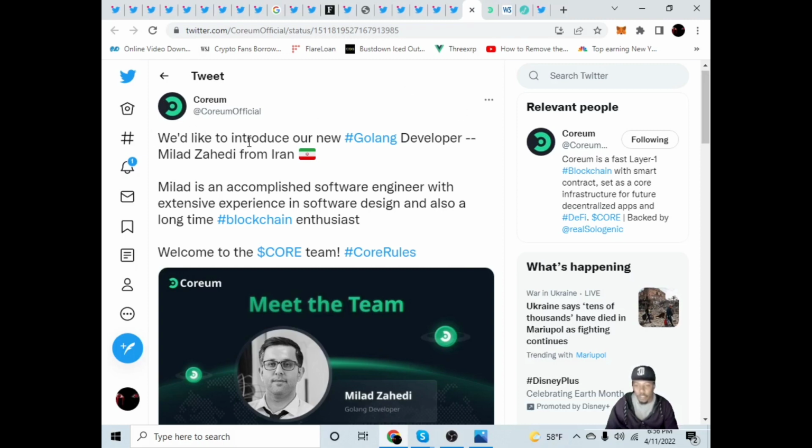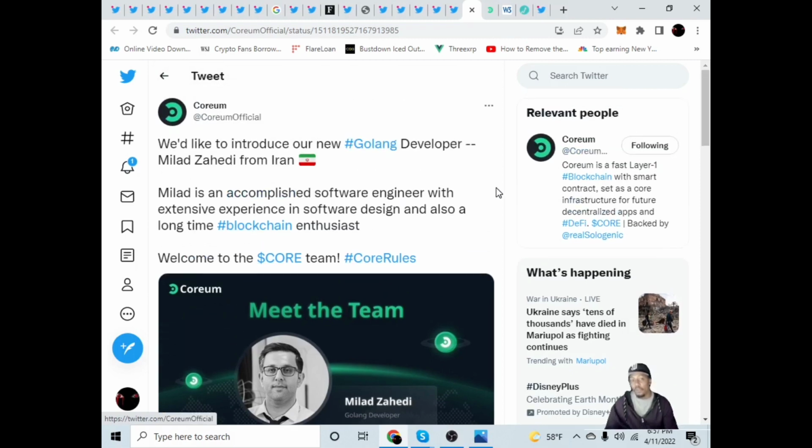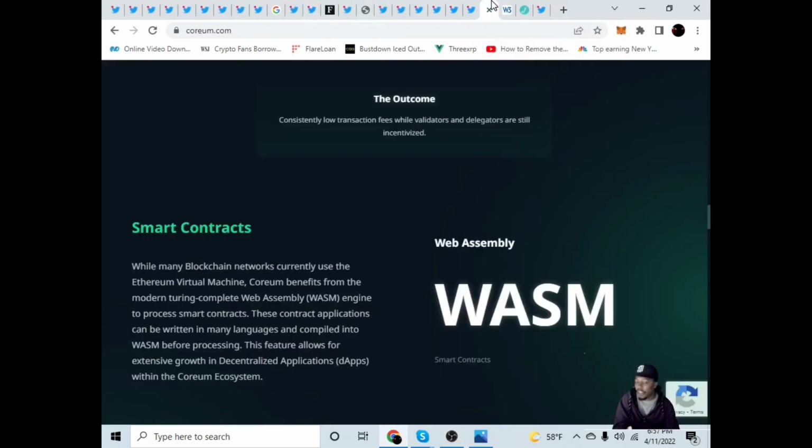Coreum says we'd like to introduce our new Golang developer, Milad Zahidi from Iran. Milad is an accomplished software engineer with extensive experience in software design and also a longtime blockchain enthusiast. Welcome to the core team, Core Rules. That's cool, man. They get the best talent from anywhere in the world. It doesn't matter. And that's what's so cool about this new digital economy, that you can do this work remotely anywhere, and you can get hired anywhere if you have the skills and the capabilities. If I had the skills, I would love to work for Coreum.